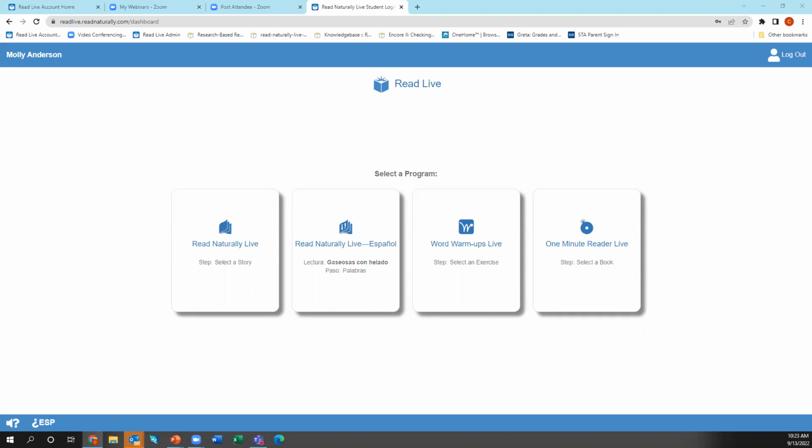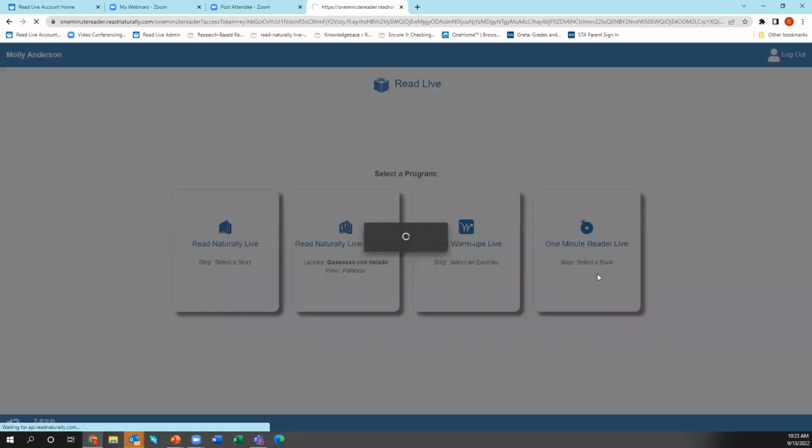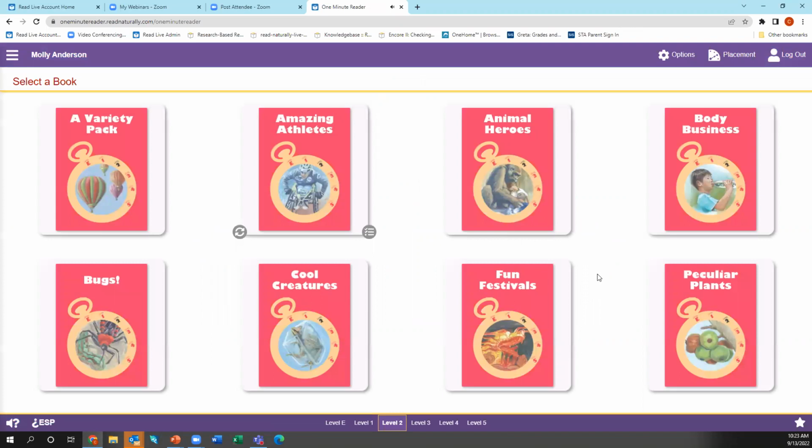Okay. If I had only selected Read Naturally Live and 1 Minute Reader Live, these 2 programs would not be available to the student. Okay, so this student can only access all 4 because I granted the student access to all 4, right? So today we're focusing on 1 Minute Reader Live, so we can go ahead and select that option. Please select a book.